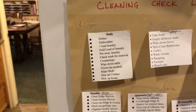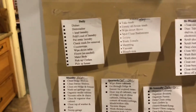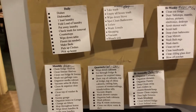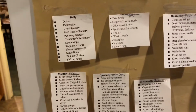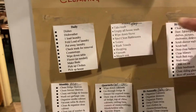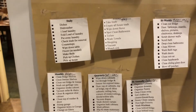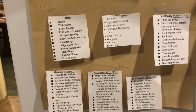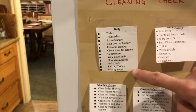But anyway, this gives you a nice idea of, you know, maybe what you could do in your home, and you could sit down with your kids and talk chores and just say, okay, what can we do here? Or maybe you could even have a list for one child, another child, or something. I don't know. But this is what we do, and it really works out great, and it makes us feel so good when we get it all checked off. So obviously I have a bunch to do.